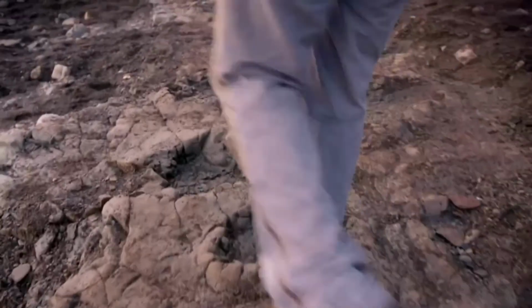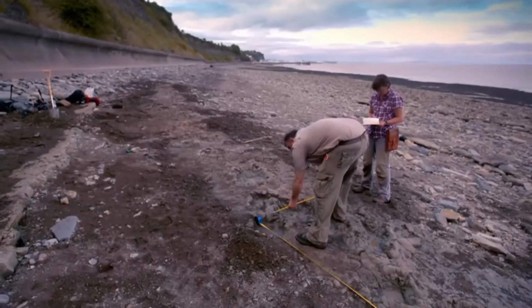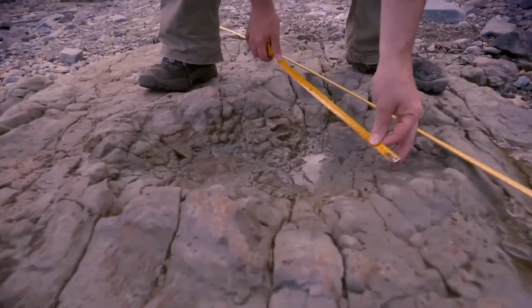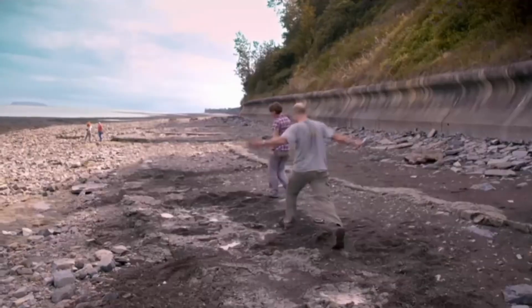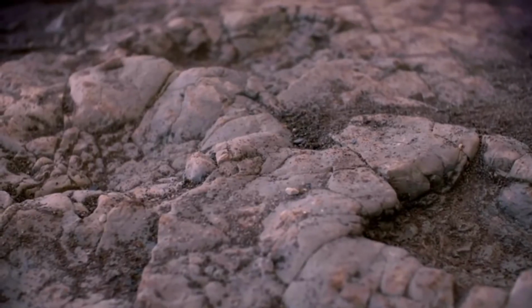Susie is becoming convinced the potential footprints match the strides of a large dinosaur. They're so regular, they're so evenly spaced. I just can't believe that's a natural feature. You can predict where the next one's going to be. I reckon there's going to be one here, right? And there is. But now Peter is not so sure.